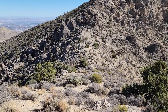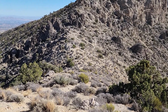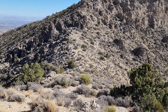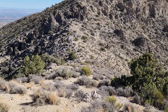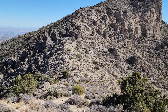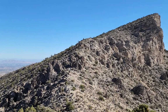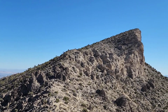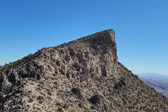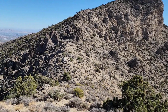One of the cool things about this approach is that you achieve your altitude a lot sooner, and by the time you get to the saddle, you're actually above it and pretty much rested up, as opposed to climbing up the gully and you're huffing and puffing by the time you hit the saddle. So I like this route. It's a lot longer time-wise, but it's interesting, and you get your altitude quickly, which is fun.